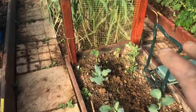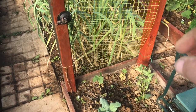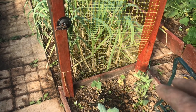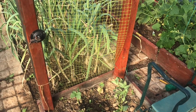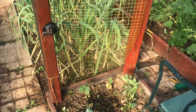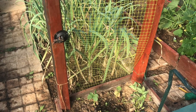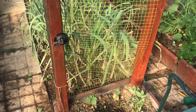On the end here, there's 2 okras. So I've added this netting in here to go up the pole, but they don't seem to be that active. And my plan is to put these market more cucumbers on the other side where the garlic is and grow them up the trellis. So I'm not sure which is the best idea.